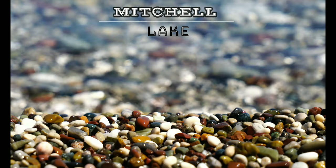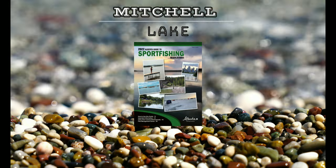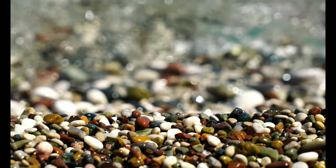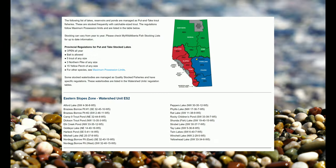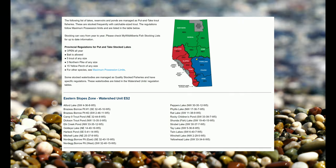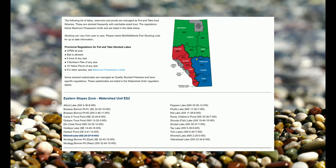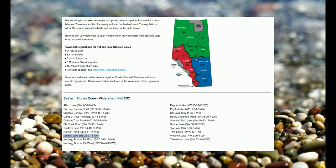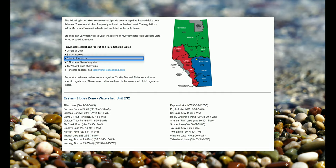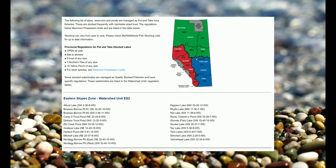The regulations for Mitchell Lake can be found in your Alberta Guide to Sport Fishing Regulations Handbook or online at albertaregulations.ca/fishingregs. If you turn to page 16 in your handbook, you will see something that looks similar to the image on the screen. If you look under Eastern Slopes Zone, Watershed Unit ES2, you will find Mitchell Lake listed below. Mitchell Lake is part of the Put-and-Take Trout Stocking Program, and if you look near the top of the page, you will see the regulations for the water bodies under the Put-and-Take Program.